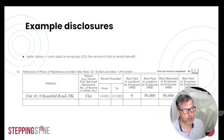So an example disclosure is here. This is actually taken straight from the IRD's website. I've made the note there again because I see this mistake made very frequently. The salary you put on the IR56 is not the total cash that you've paid to the staff member for the year. It is the cash less the amount of that cash that's the rental benefit.